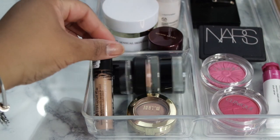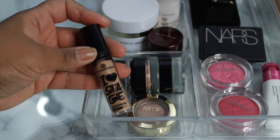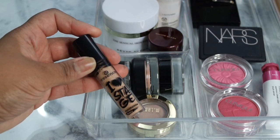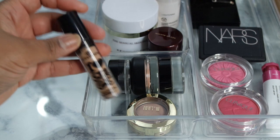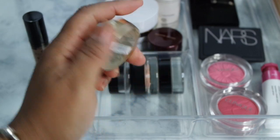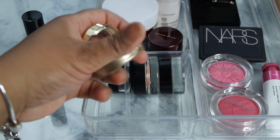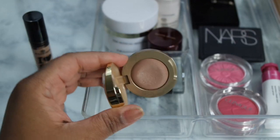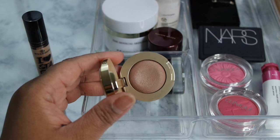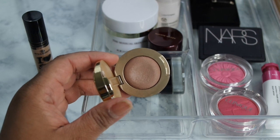Moving on down here, I have my Essence I Love Stage Eyeshadow Primer. This pretty much just stays in here all the time because I absolutely love this. You guys know that I use this so much on this channel because it is just, for me, the most perfect eyeshadow primer. And then here I also have one of the Milani Bella eyeshadows, and this is in Bella Cappuccino. I tend to use this, let me see if I can open this with one hand, to set the primer down on my eyes in case any of the palettes that I have chosen do not have a shade that is very close to my skin tone, so that I can go ahead and set the primer.